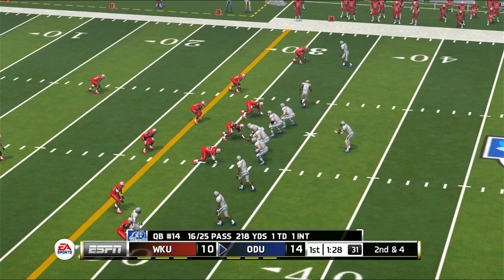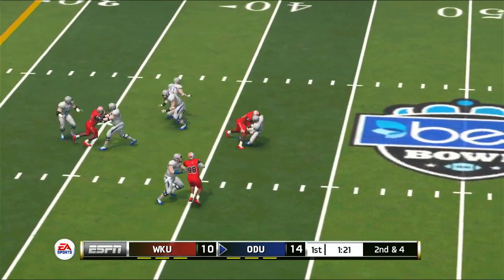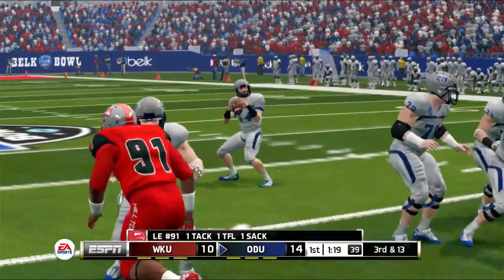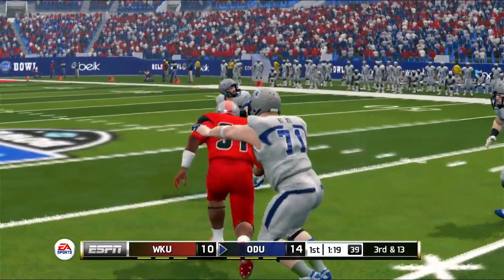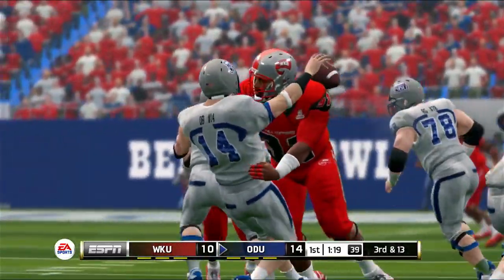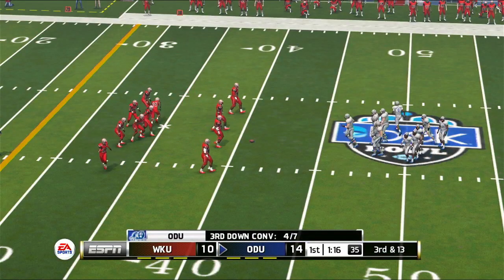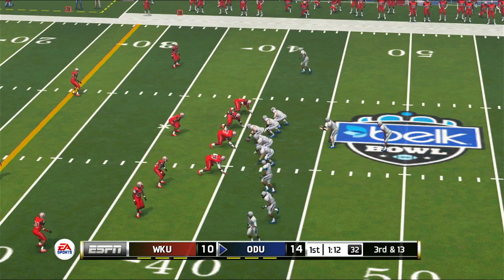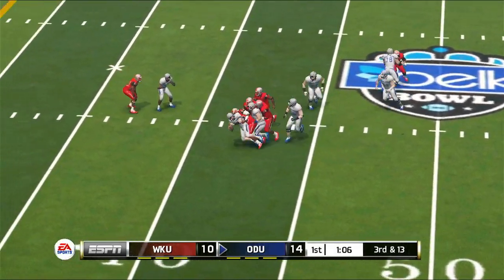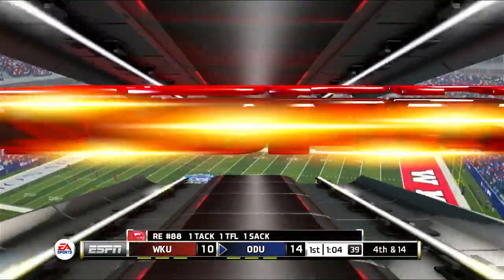They'll spread the field with five wide. He's wrapped up for the sack. So that sack leaves them a little ways to go here. It's third down and 13. He's under pressure, and they got him. The defenders played the snap count perfectly. They found the path into the backfield and didn't let the quarterback get away.